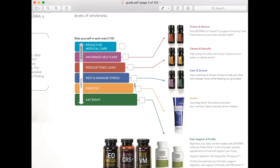We're starting at the base, eating right, giving our body the nutritional support that it needs to have healthy cell function, healthy brain function, and to just do what it's designed to do. So we can rate ourselves on a scale of 1 to 10 in how well we nourish our bodies and give it what it needs. The next one is exercise, movement, getting things flowing, strengthening, all of that. Resting and managing stress, reducing that stress fight or flight thing, being able to get the sleep that our body needs to restore and heal.